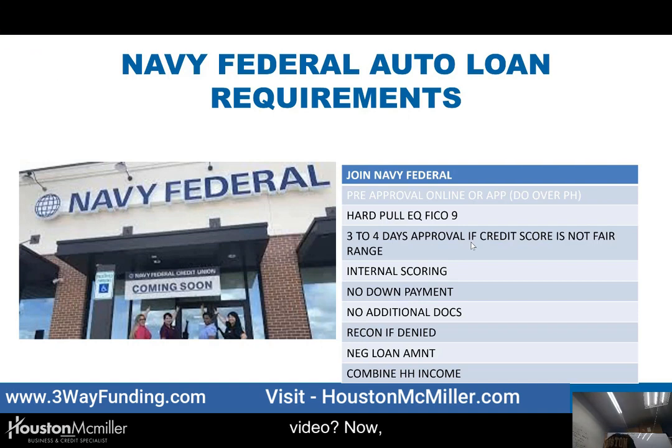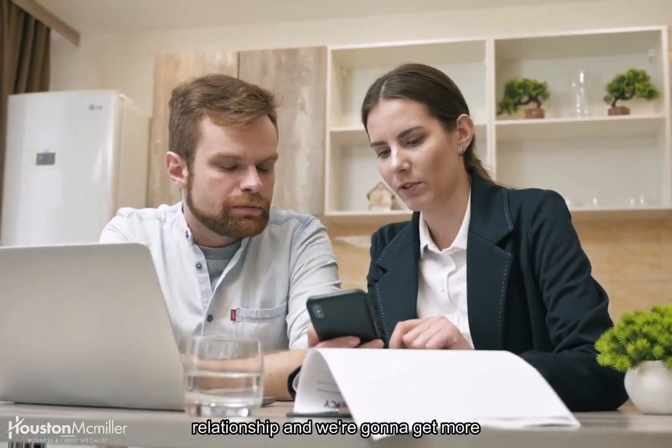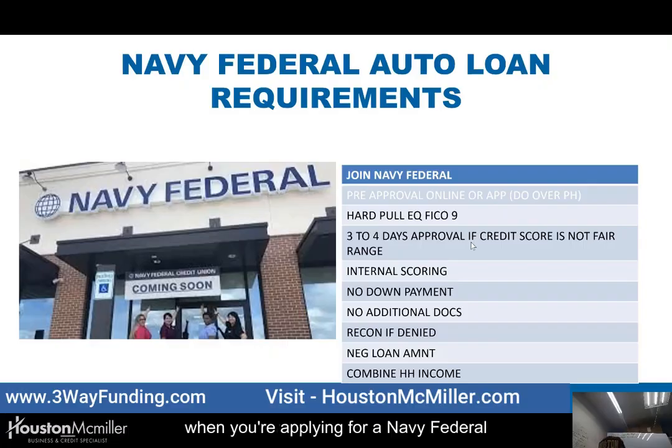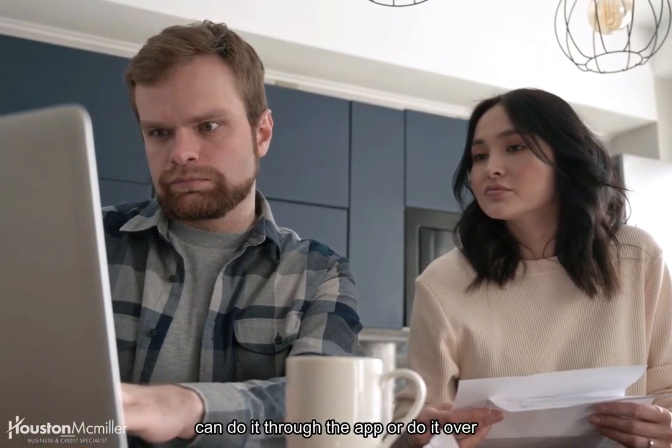Now, after you join, here's the thing about it. I always tell people it's all about the relationship. And we're going to get more into the relationship with Navy Federal. But when you're applying for a Navy Federal car loan or auto loan, they do a pre-approval. So you can do it online, you can do it through the app, or do it over the phone or in the office.